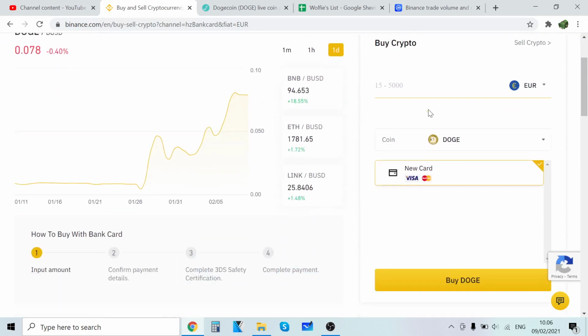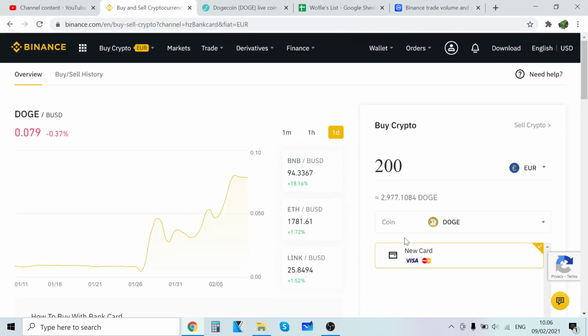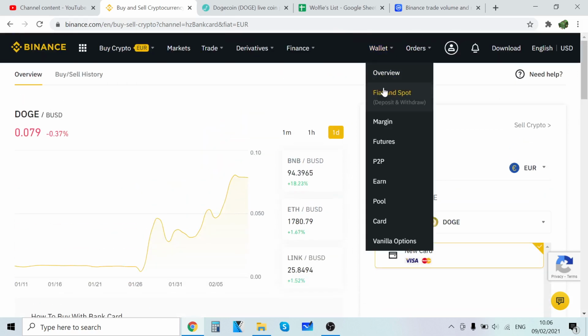After that, all you have to do is select how much you want to buy, and then we'll click buy Doge, and then it will take you through the confirmation. So basically you just confirm your credit card, and that's that. And after you have bought it, it will instantly show up in your wallet here.